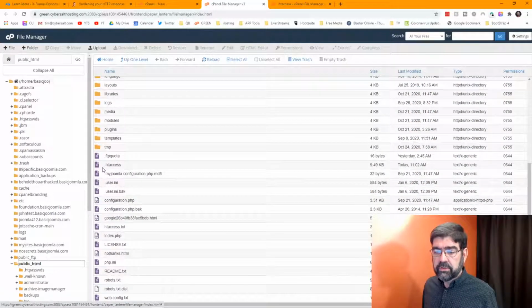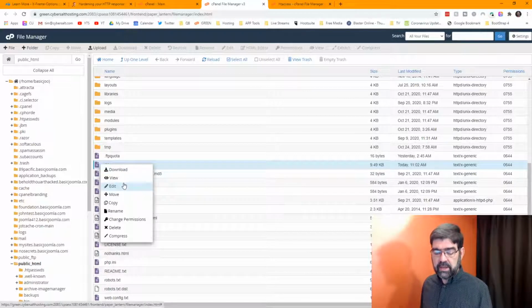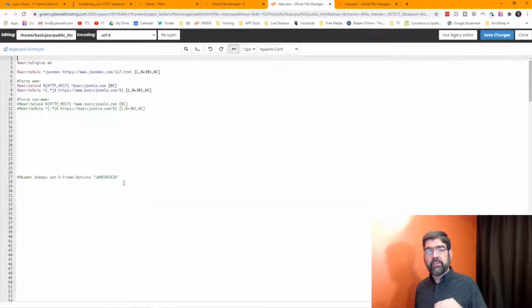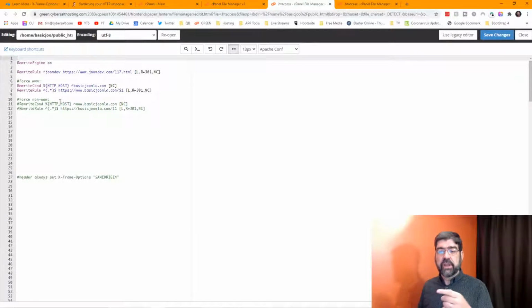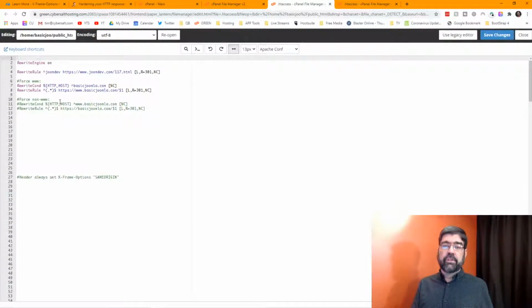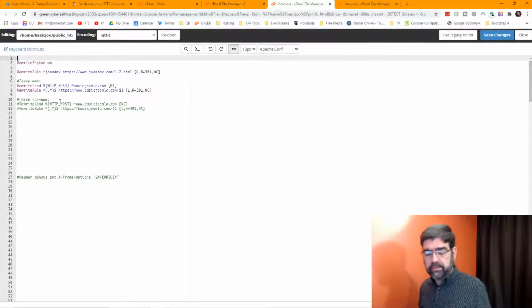You're going to scroll to your .htaccess file. You're going to right click and go edit. And when you're in there, you're just going to paste that line somewhere. I would paste it somewhere near the top. So actually, I put it just after my rewrite rules for changing everything from HTTP to HTTPS and everything from without the www to www.